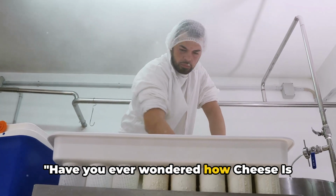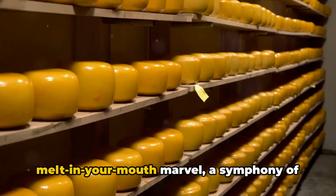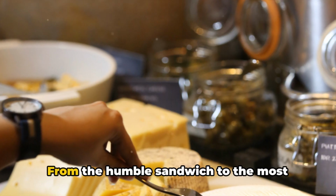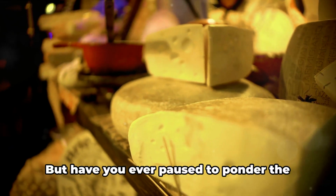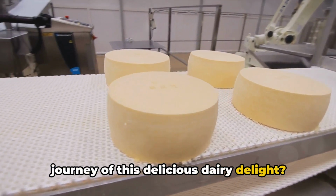Have you ever wondered how cheese is made? The allure of cheese, that melt-in-your-mouth marvel, a symphony of textures and flavors. From the humble sandwich to the most extravagant gourmet dish, cheese is an undeniable staple in our diets. But have you ever paused to ponder the journey of this delicious dairy delight?